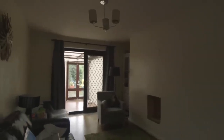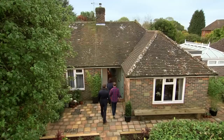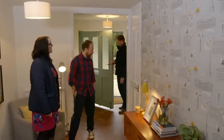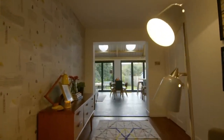Absolutely. Inside, Tammy and Stuart's bungalow used to be a mess. Badly designed extensions had blocked off light and the garden from the living space. This is very, very exciting. Do you know what? Even just walking into this hallway is an enormous difference, isn't it? Definitely. It's just so much lighter.